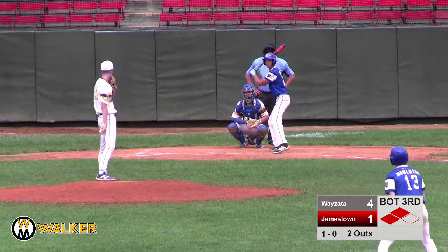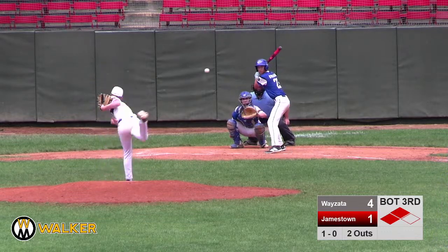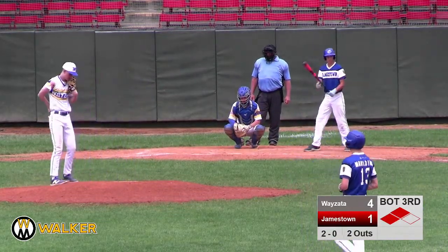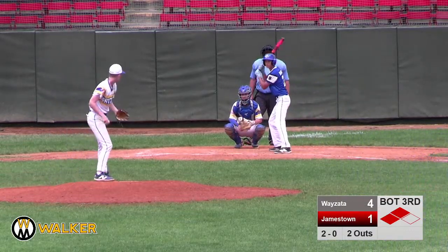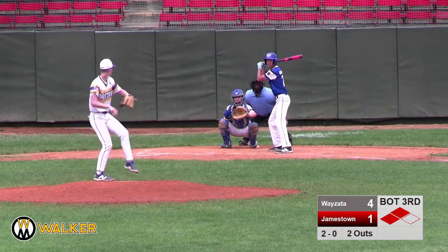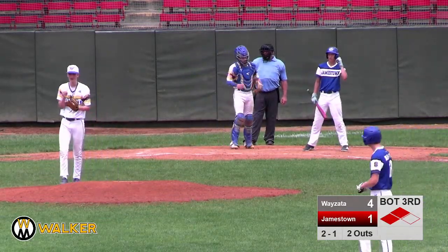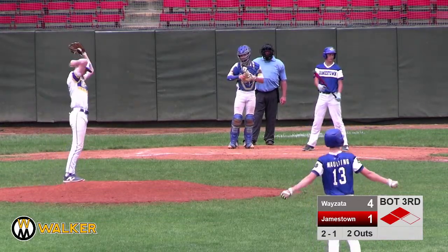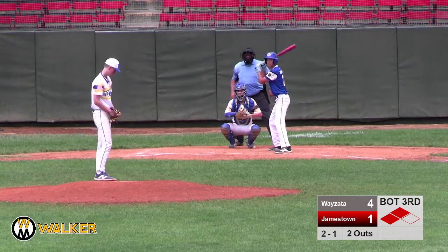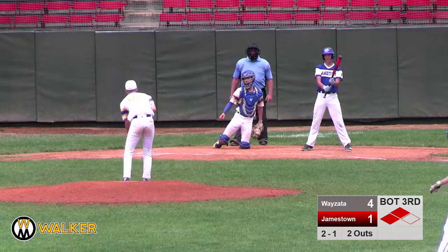First pitch ball. It's 1-0 with 2 outs and 2 runners in scoring position. Takes another ball in the same spot. It's 2-0. To Rosno. Takes a strike on the outside corner. 2-1. Jamestown needs Rosno to come through here with a clutch hit. Would be a pretty big hit. Takes another one. 2-2.